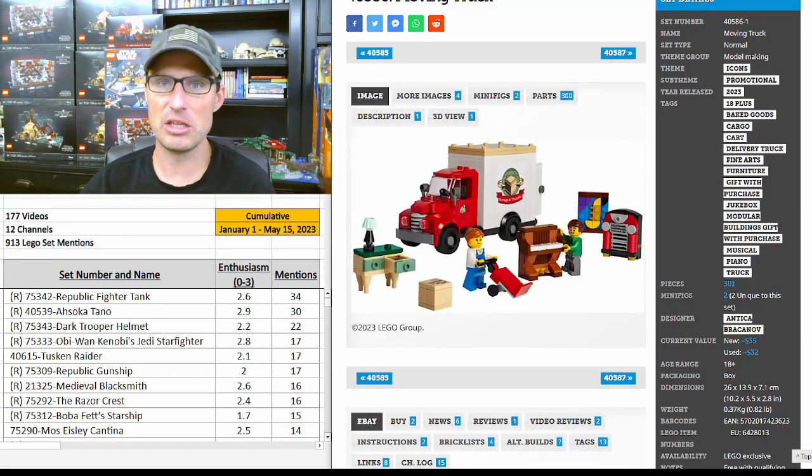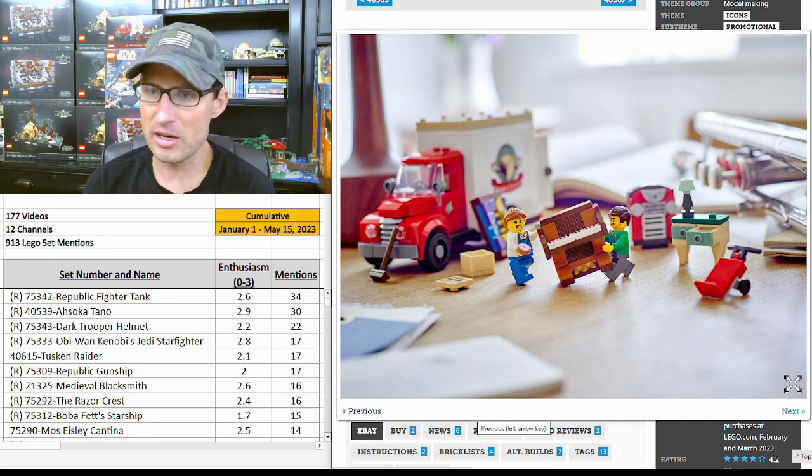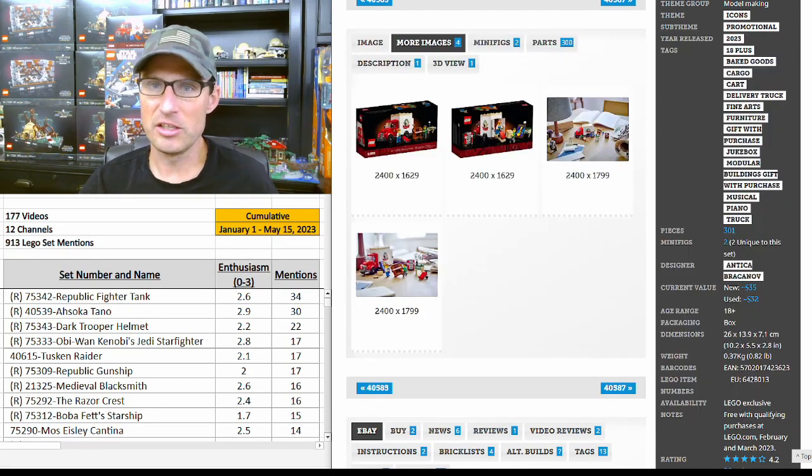If we come back and look at the pictures, the truck is pretty good, but all of the accessories, the jukebox, the dresser, the piano, I think there's an art piece, the dolly, it's really well done.